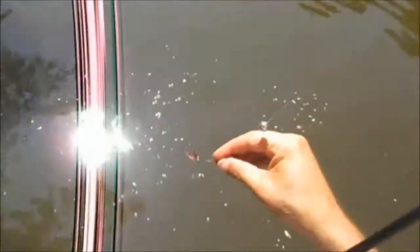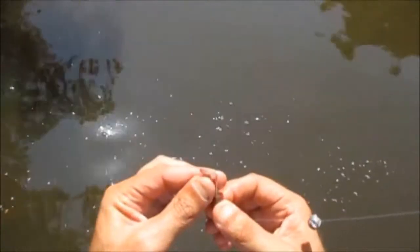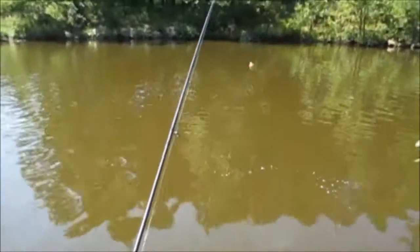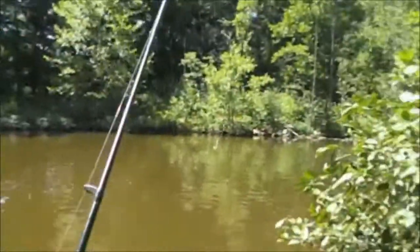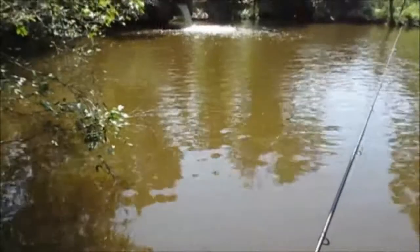I've figured them out to where now I'm getting them quicker and quicker. There's just a little spot they're sitting at. And you can get by, honestly, with a quarter of a worm. That's all you need. There's no need to bait your hook all the way up.